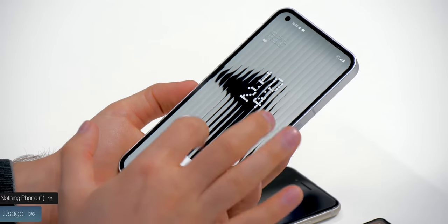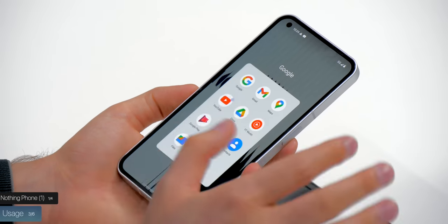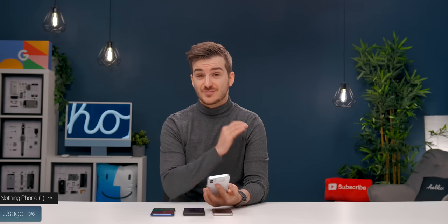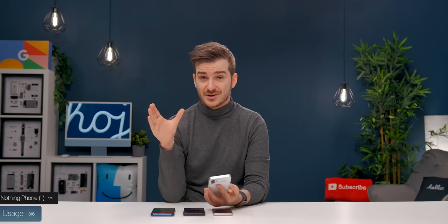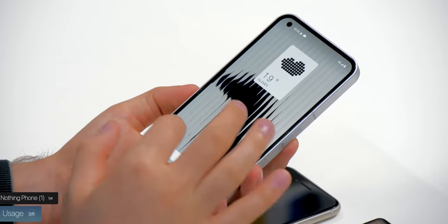And because of that, it is crazy smooth to use. Everything just opens up almost instantly. It's very fast, very fluid, animations are smooth. I'm really, really happy with it. Although, we do have some occasional lag here and there in some of the apps, but for the most part, this is an amazing experience.